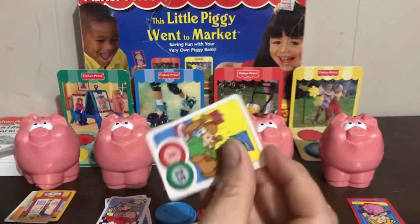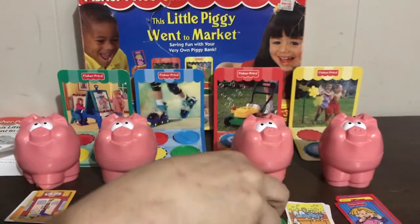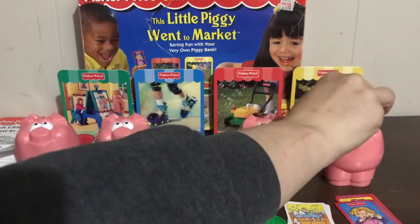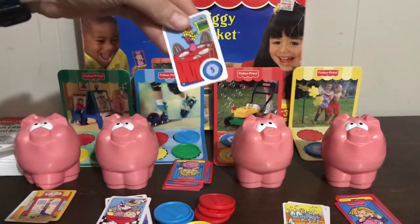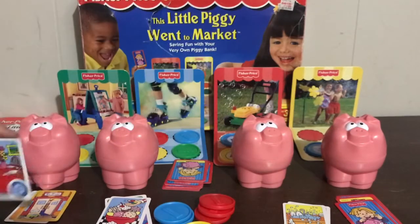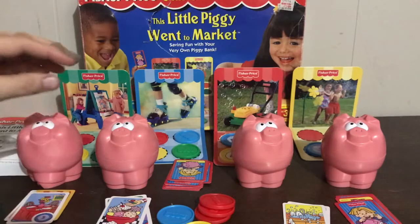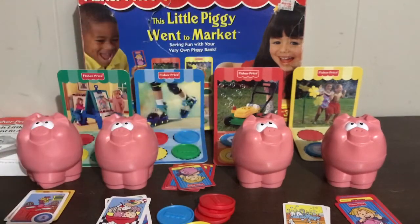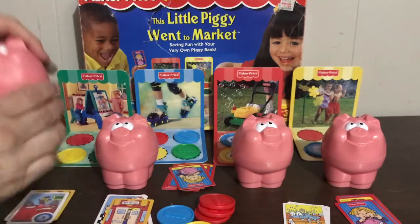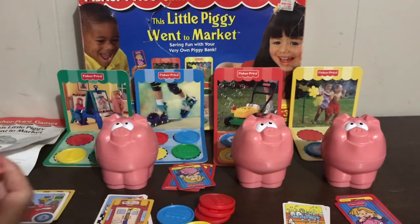Yellow gets a red and a green. Oh, needs red, doesn't need green. Green's turn. 5. We'll get it, even though we don't need it. Blue's turn. Toy store. Time to unload, everybody. Let's do green first. Blue. They don't need blue anyway.